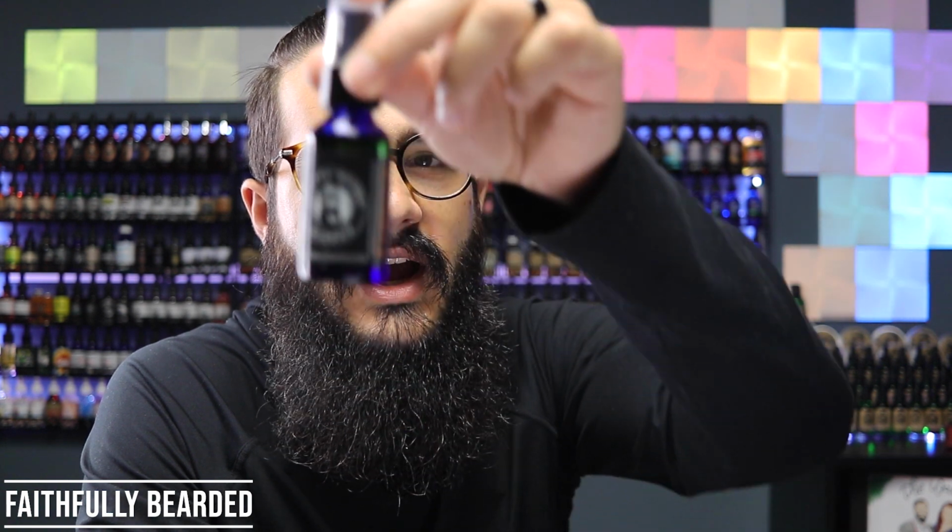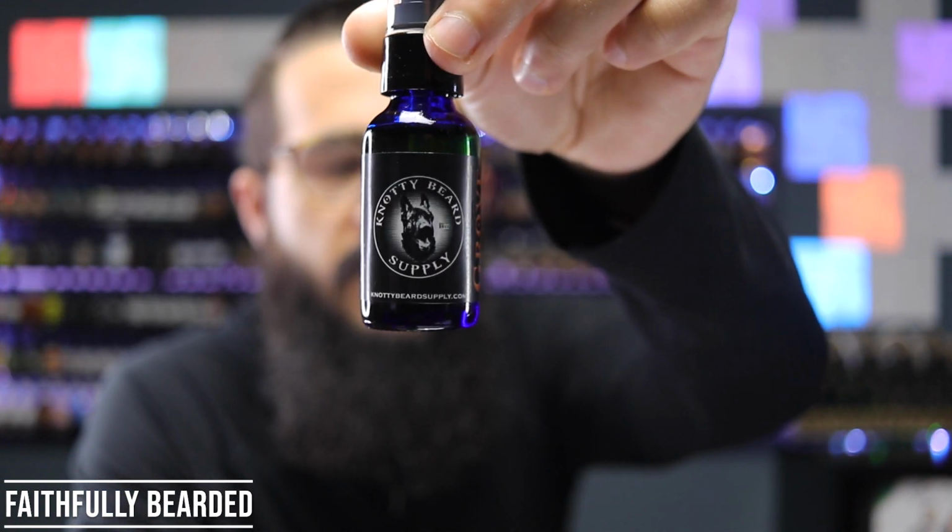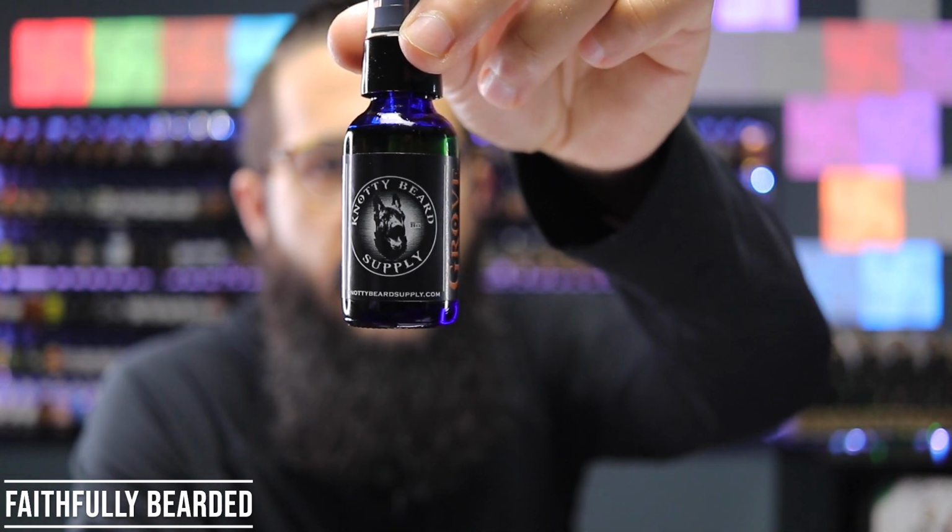Now, I also got the Grove. Here you see the Grove. And the Grove is sweet orange, lemon, and vanilla. And to me, it is a nice citrus scent. It's sweetened up a little bit because of that sweet orange and the vanilla, but the lemon kind of gives a little bit of tang too. To me, it was just a real nice and clean citrus scent. I really enjoy it, especially out of the bottle.